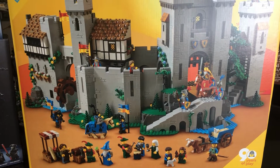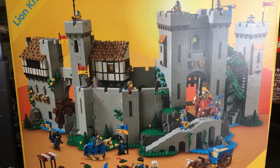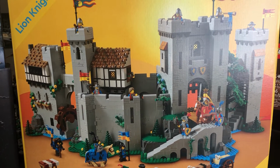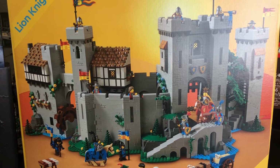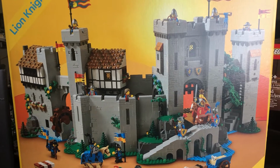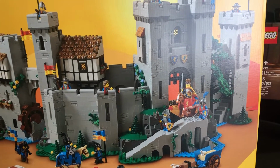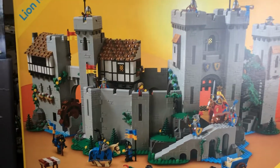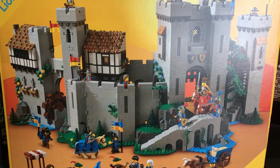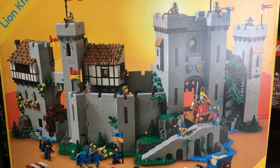Now with the Lion's Knight's Castle, what's really cool is it's a castle, like I said, I wanted when I was a kid, but we couldn't afford it. I love how it folds in. It looks amazing, and it comes with almost everything that you could ask for. Now it's missing one thing. It's got a beautiful queen right there on a horse, but it doesn't have a king. I grew up thinking if there's a castle and there's a queen in it, there's definitely a king. So for me, this is missing the mark on that.